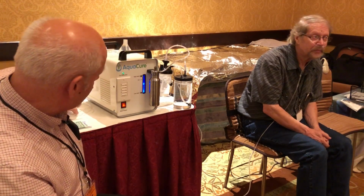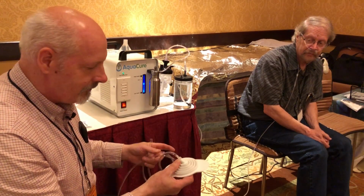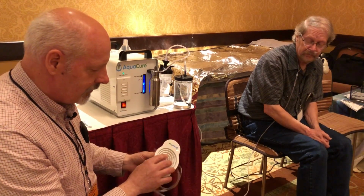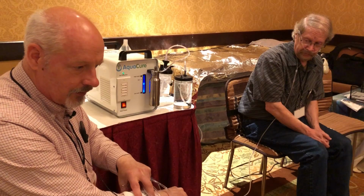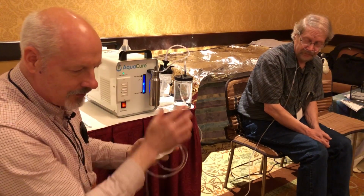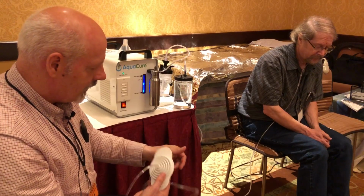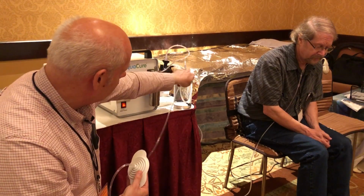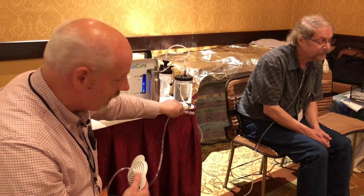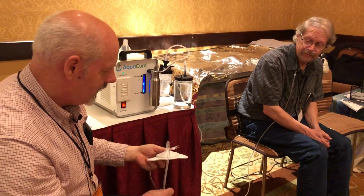Now there's various other attachments that I have, like for example this spot applicator. If you want to treat a wound, or a scar or a rash or psoriasis or any particular thing, you can use a spot applicator like this, and the end of it just plugs on where the cannulas would plug on here. So again, you're making your bubbled water at the same time as you're treating yourself with this sort of thing.